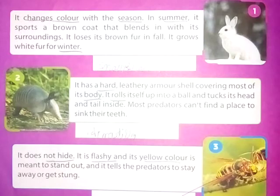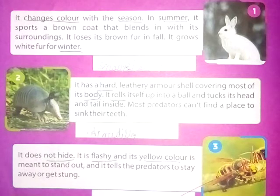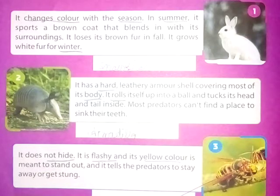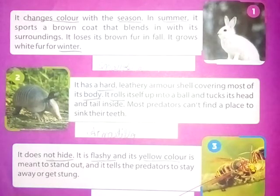Second, it has a hard, leathery armor shell covering most of its body. It rolls itself up into a ball and tucks its head and tail inside. Most predators can't find a place to sink their teeth. It's an armadillo.